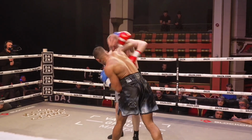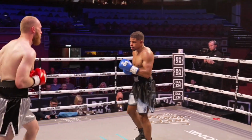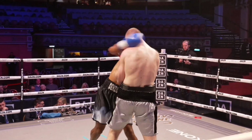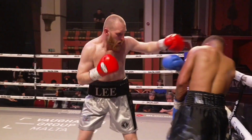I'd just like to see Denzil now maybe stabbing his jab downstairs to the body, trying to take the legs a little bit away from Lee Roberts. Don't just go head on. That's a good shot. That was a really nice right hook there. But I'd just like to see Denzil go to the body a little bit more now.